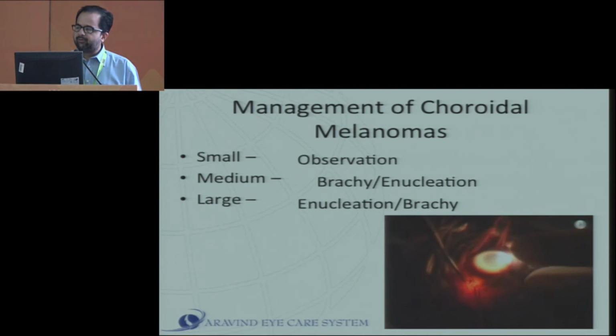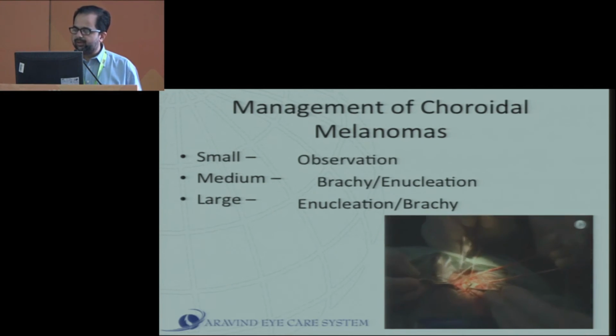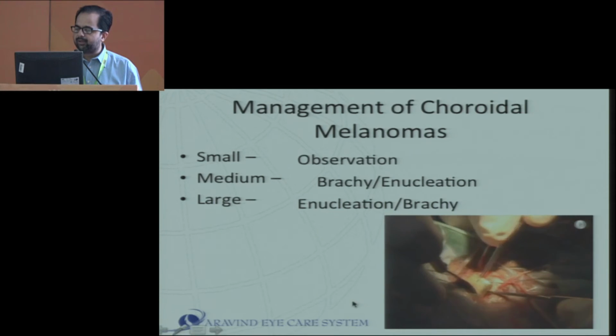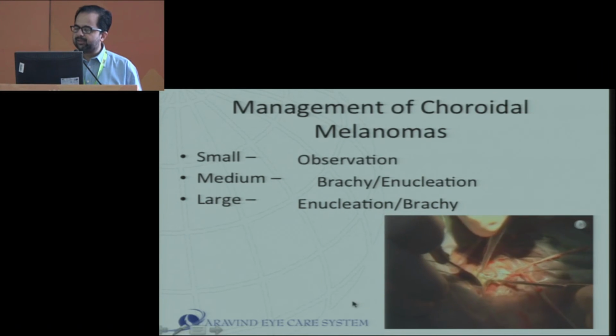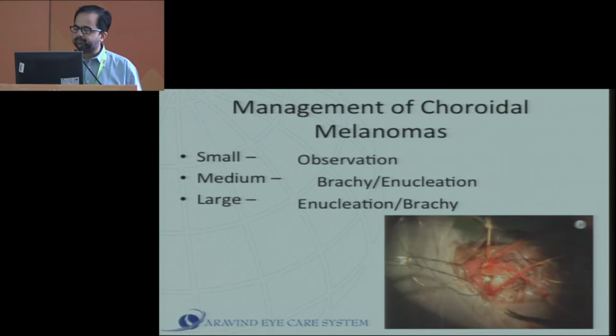you do an indirect ophthalmoscopy to make sure it's covering well, because you don't want to keep a radioactive plaque there and then see that it's not placed correctly. And this is the hot plaque. You remove the cold plaque, and this is the hot plaque with the radioactive seeds, which is placed in the same area where the tumor is, and you make the sutures permanent.